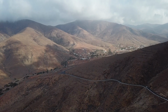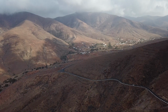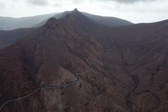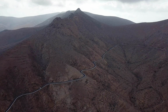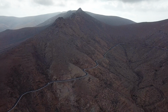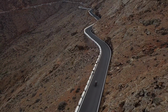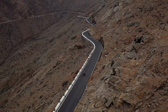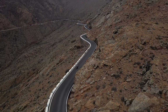Now, onto the roads. Fuerteventura offers some spectacular climbing in the center and the south of the island. I mean, you can see it already. And even though we were fully loaded, the soothing climate and smooth surface made it a true treat to ride on.